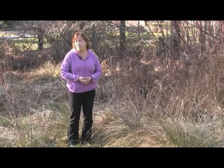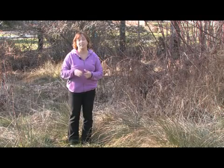And you can leave your marshy area wild, or you can make a nice meandering garden out of it using many plants that enjoy the marshy area. But the rule of thumb is make sure that you don't introduce any invasive or problem plants into that area, because it's a marsh, the water can dissipate and it can get into other natural areas and become a problem.